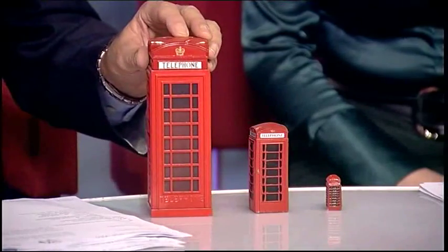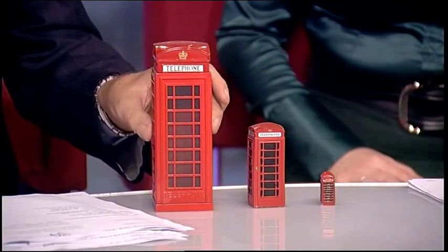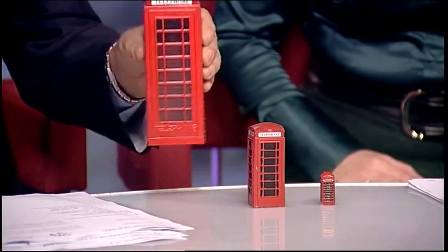On Look East, we had a good look at some of these. The red telephone box. This is actually the K6 model. In fact, it's a K6 with a K2 top. It's also a money box. It's also empty. Very disappointingly. Since then, we've been contacted by a surprising number of you. The iconic red telephone box may have largely disappeared, but it clearly hasn't been forgotten. Mike Liggins reports.